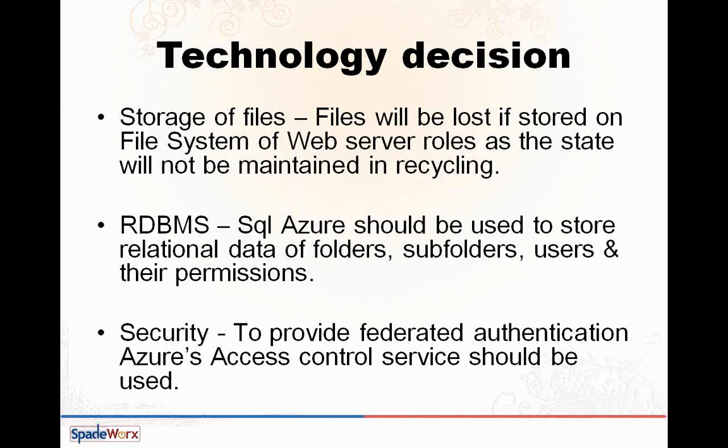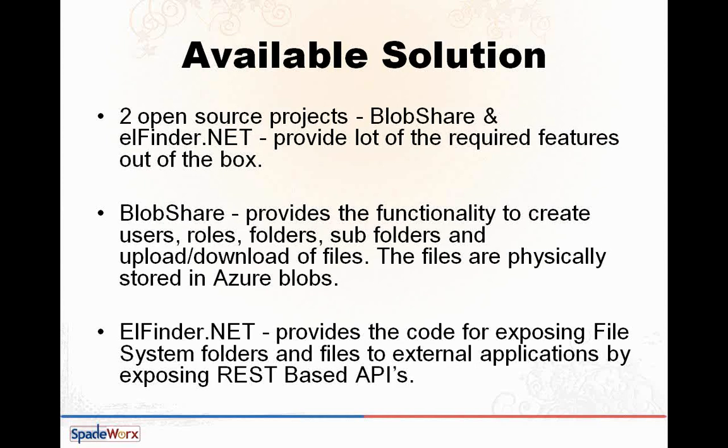It also has a UI component in terms of a jQuery plugin, which makes appropriate AJAX calls to these well-defined REST APIs. It reads and understands the JSON response and renders the response into a Windows Explorer kind of a user interface. So using this met our purpose of having a user interface which the user is familiar with. So we decided to use the two, do changes to it wherever we want, and meet our requirements.